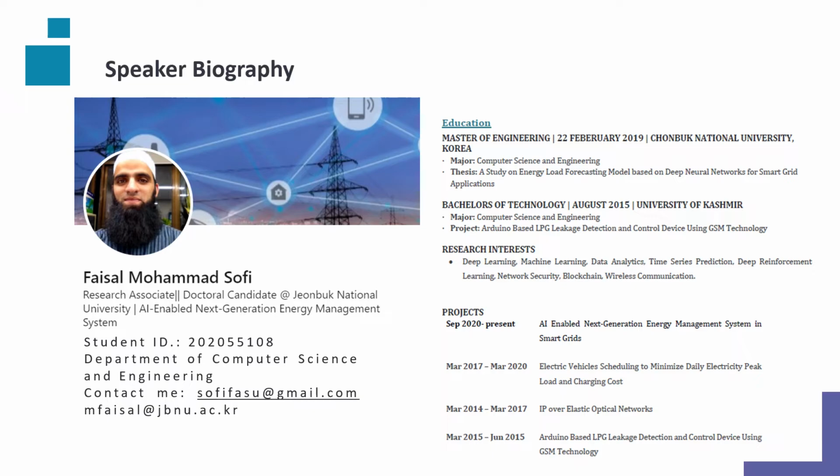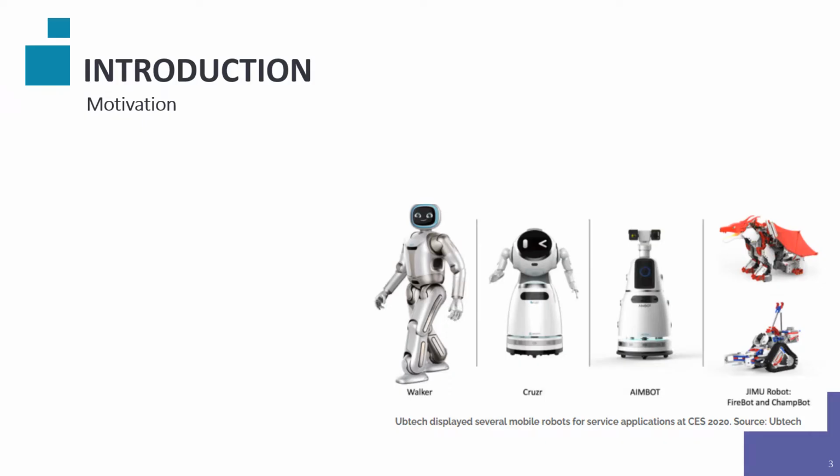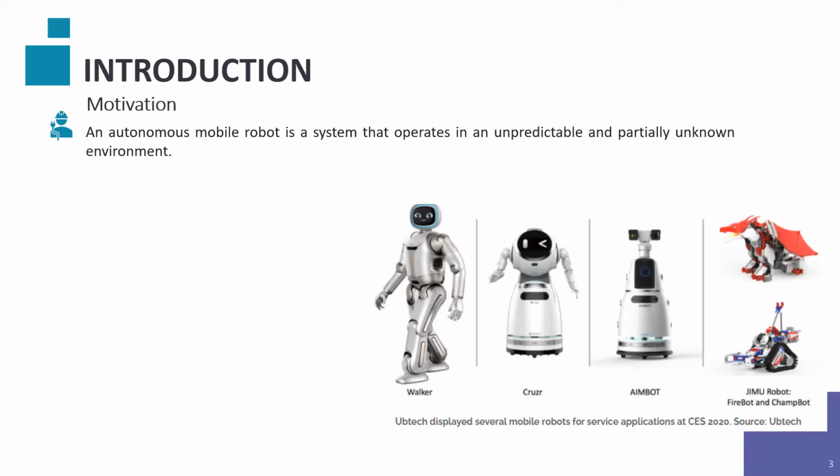Okay, let's move ahead. Today I'm going to present one of the review papers which was published in IEEE Access last year. The title of the paper is A Review on the Challenge of Autonomous Mobile Robot and Sensor Fusion Methods. And let's introduce this paper.